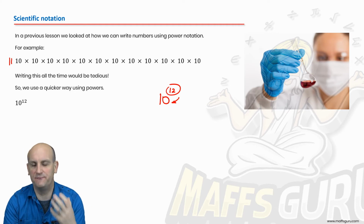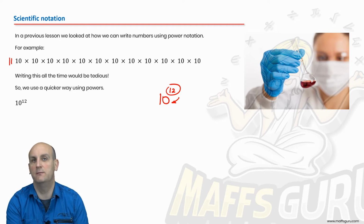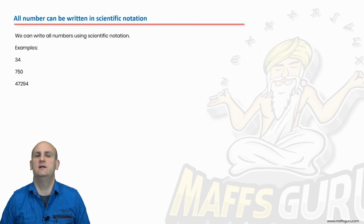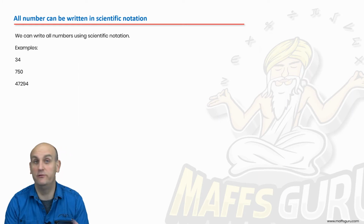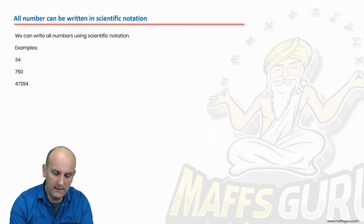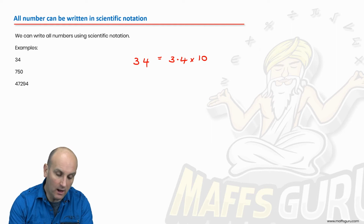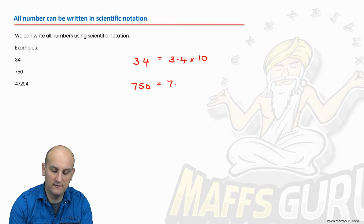Now how is that important to me? Well, we can use this funky fact to change how numbers look. Again, it's the same number, it just looks different. All numbers can be written in scientific notation. I'm going to show you how to do it, and then we'll talk about the rules. So I now know that 34 is exactly the same as 3.4 times 10. Okay, makes sense? I know that 750 is equal to 7.5 times 10 times 10.